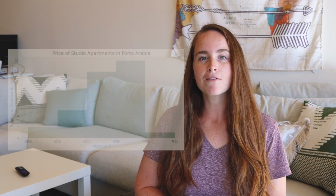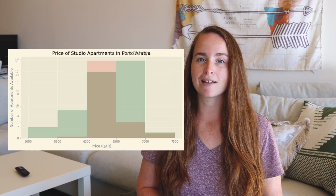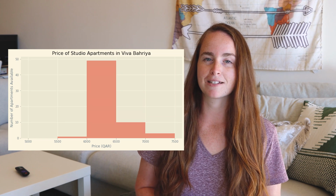Next, we'll get into studio apartments. So studio apartments are obviously the most affordable option if you're going to live in the Pearl. And in Puerto Arabia, you can expect to pay between 6,000 and 7,000 reals per month, while in Viva Maria, it's generally about 6,000 reals per month to rent a studio apartment. There are no studio apartments in QQ, so if you're interested in a studio, your choices are pretty much between Viva Maria and Puerto Arabia.